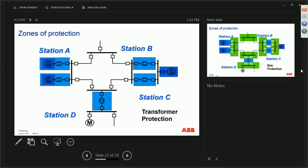In the transformer protection, we will protect the transformer, but we'll also overlap that transformer protection with the overall protection, which encompasses from the neutral of the generator all the way up to the high side of the step-up transformer, including the high side breaker. So you can see that our transformer protection actually overlaps our generator protection by quite a bit.